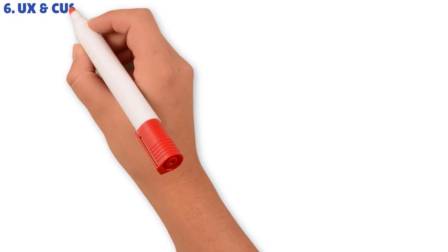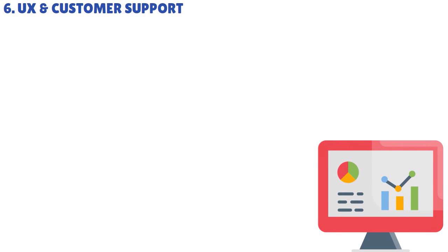Let's quickly talk about UX and customer support. When you think about MediaFem, in terms of user experience, fantastic. But as I said before, they need to do a better job making their dashboard, their overall platform, a lot more user-friendly. Right now, it's great, but it demands a bit of a learning curve at the beginning.